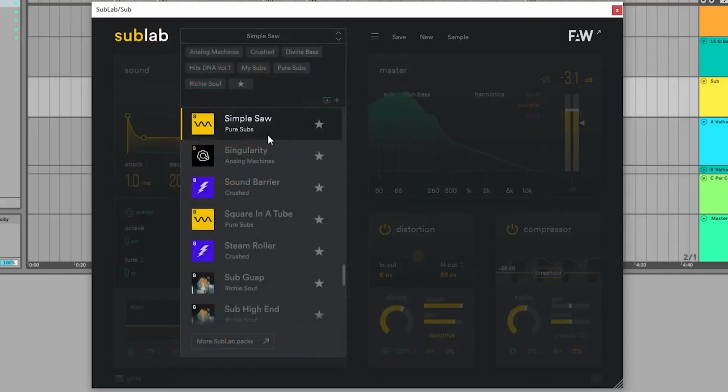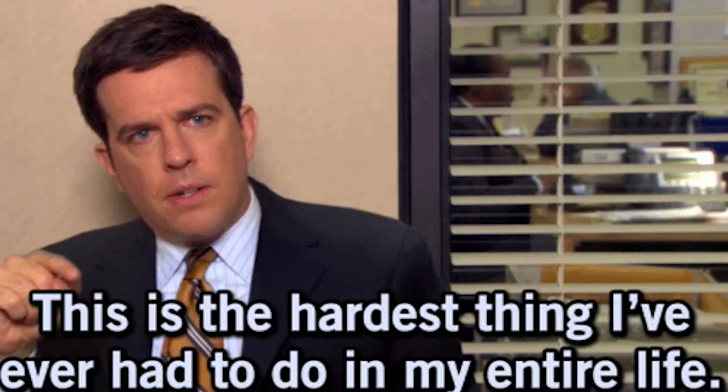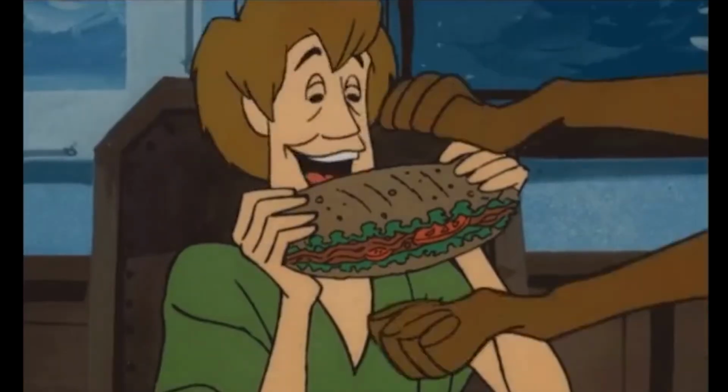SubLab is easy as hell to use and makes some really dope stuff. My technique is to pick the closest preset to what I'm looking for and then make small tweaks to the sound in context of the song. Using samples makes it difficult to edit, and using Operator makes me want to blow my fucking brains out. So for all things sub or 808, this is my go-to.